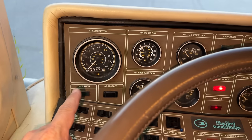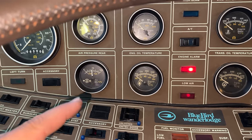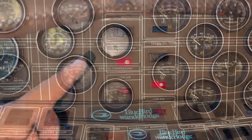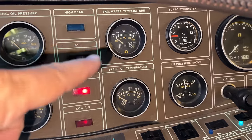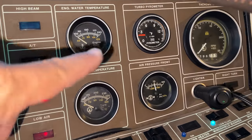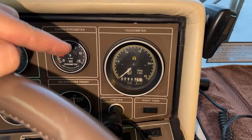Up here on the dash, we have a speedometer, a turbo boost gauge, air pressure for the rear, engine oil temperature, engine oil pressure. The engine alarm is on right now because I have the ignition on and the engine is not running. We have engine water temperature, transmission oil temperature. We have a pyrometer in the exhaust, our front air pressure, a tachometer.